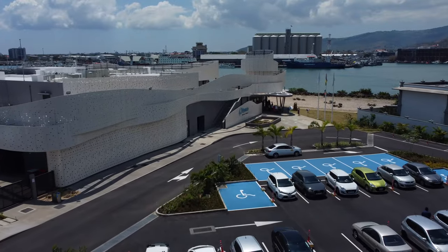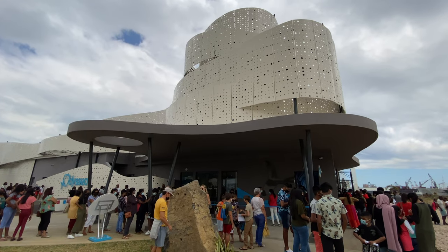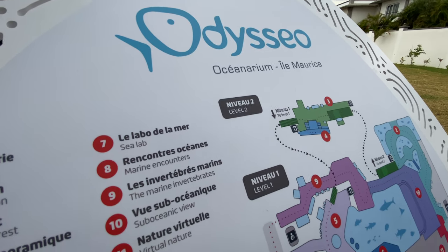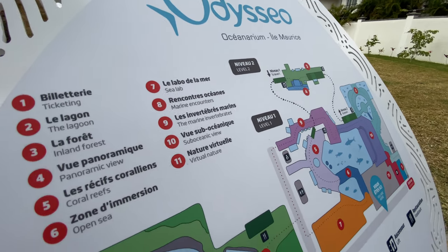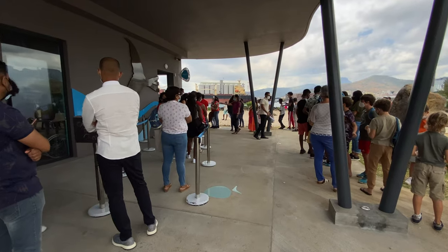My biggest passion is the ocean, so today I'm super excited because there's a brand new aquarium in Port Louis in Mauritius. So we have opened officially since the 6th September of this year, and it's been very exciting because the public is coming, and we have people every day, even on the weekdays, more than what we expected.